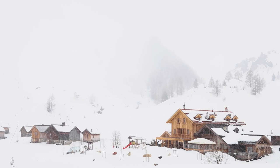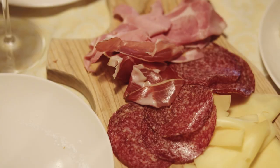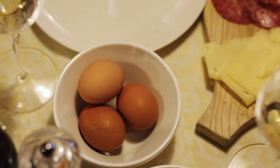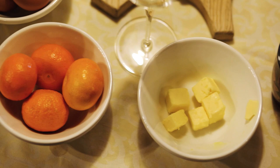I don't know if anybody stuck in the kitchen last night when we were going downstairs, but they made these here last night. And I was just told this is fontina from Trentino, salami from Trentino, speck from Trentino, prosciutto cotto from Trentino. The eggs are grown down the hill. The butter's made here. The oranges are not grown here. They look nice. So we're drinking Trento Doc, which is the sparkling wine from Trentino, where we're at.